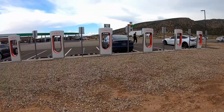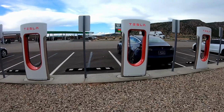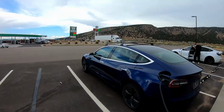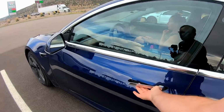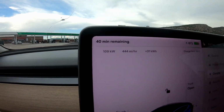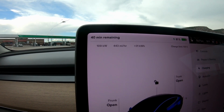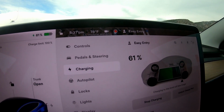maybe we need to go check here where we're at. We should be doing pretty good. I mean, we were charging at over 1,000 miles per hour. So that was doing pretty cool. Let's go see here real quick and check it out. Well, now we came way down. We are only at 108 or 109 here, but we're already up to 61%.